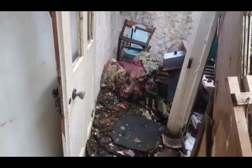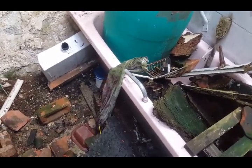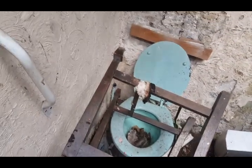People definitely been in here since last time. A lawnmower. Another bath. Find a toilet. I'm not too keen on the bath. You got a pink bath and a green toilet. Amazing. And no toilet roll. And no window. Yeah, window's been boarded up.